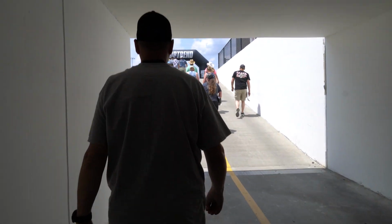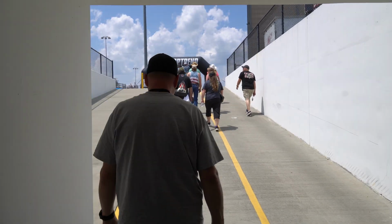We got into the venue. There was actually a tunnel under the track, which is the first time I've ever seen a tunnel under a dragway. But, I mean, you can't do that in Florida. It would be a swim through instead of a walk through. Yep. But it was really nice. We did end up meeting up with Rich and Christy again there.